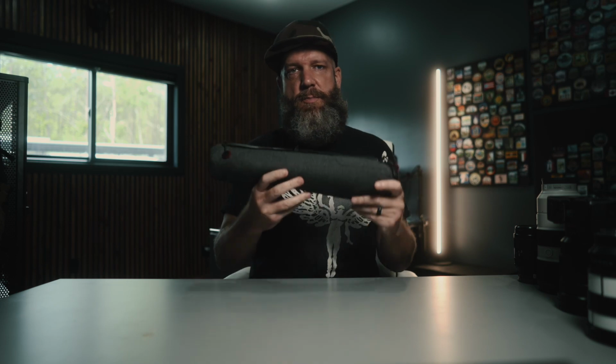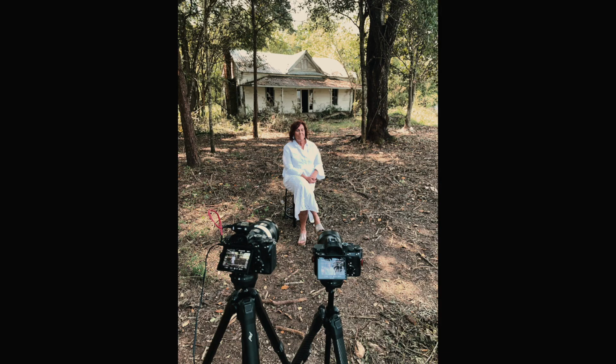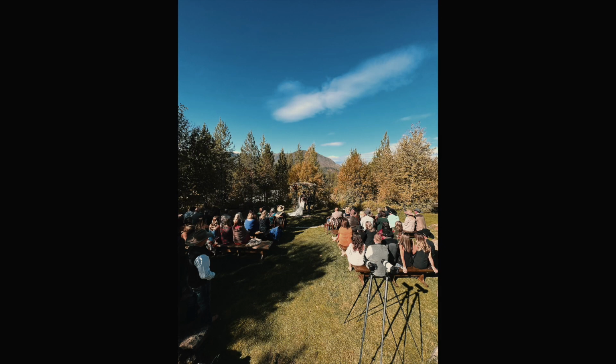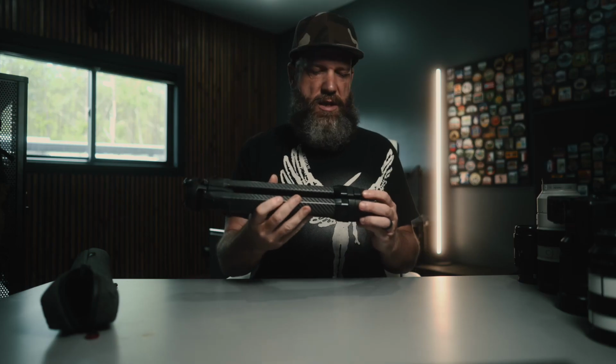All right, number 4 is the Peak Design Travel Tripod. As you can tell, I love Peak Design gear. This is the carbon fiber one. These travel tripods have really changed the game for me. I love the compact form factor. It's just a little bit bigger than a water bottle. They're super stable. They can easily go in a carry-on bag, or they'll go checked.